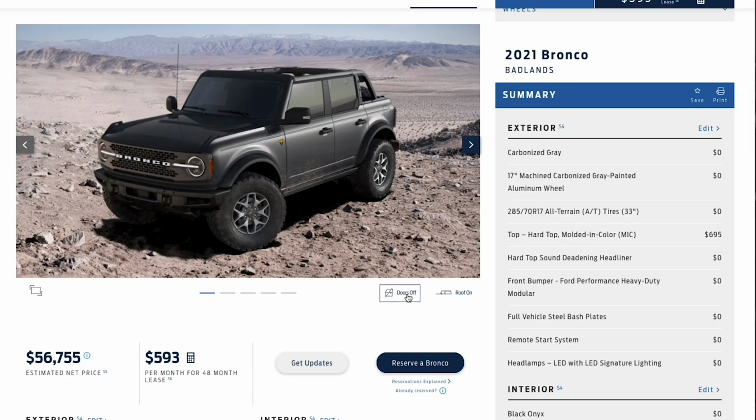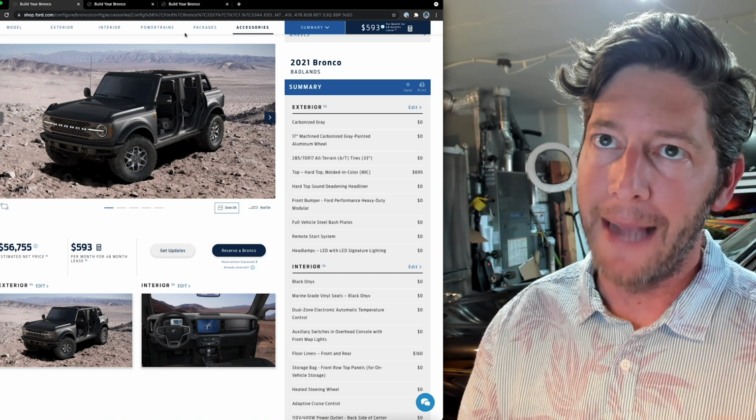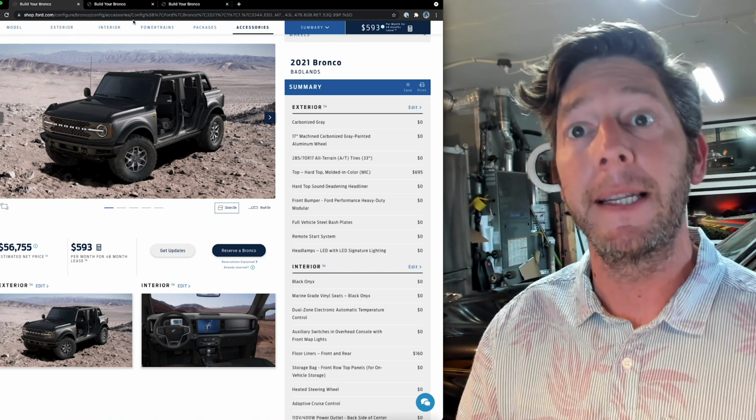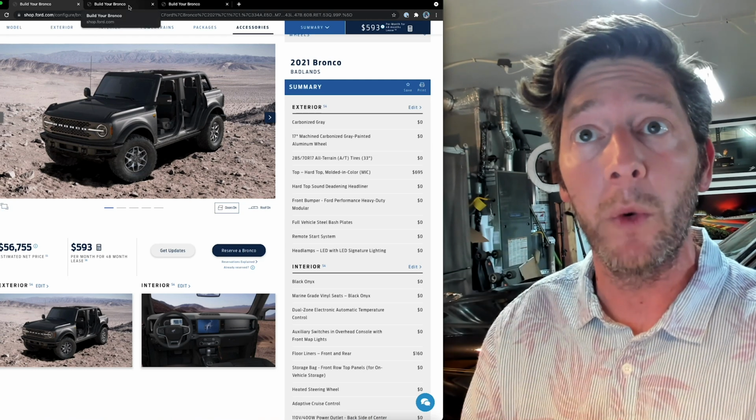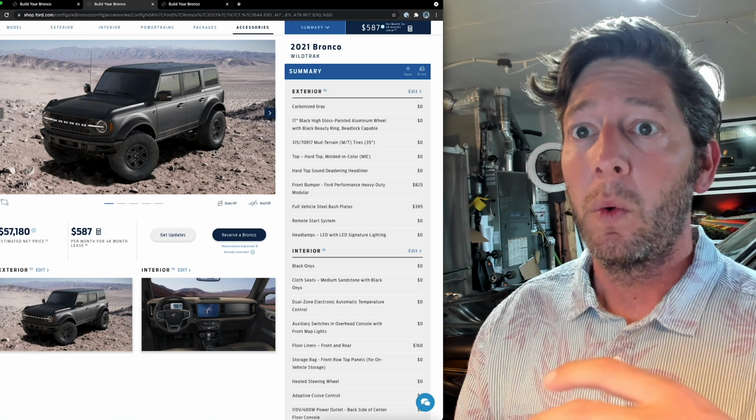It's cool that the configurator lets you do that stuff. So, just under $57,000, 2021 Bronco Badlands. This is how I would spec it. However, I wanted to see what the next trim up, which started more, would cost, so I built one of those already on a wild track with the Sasquatch.